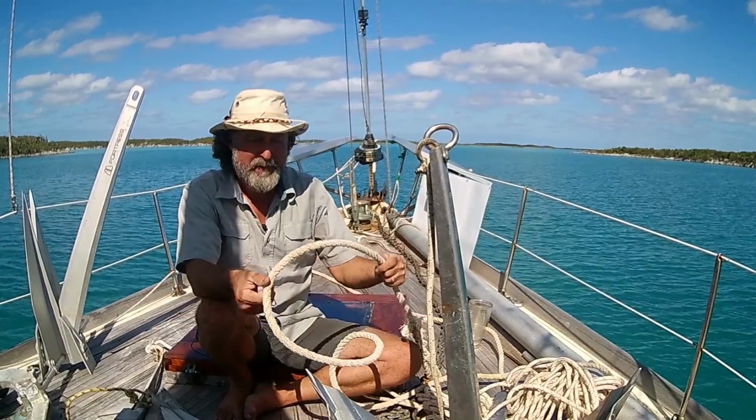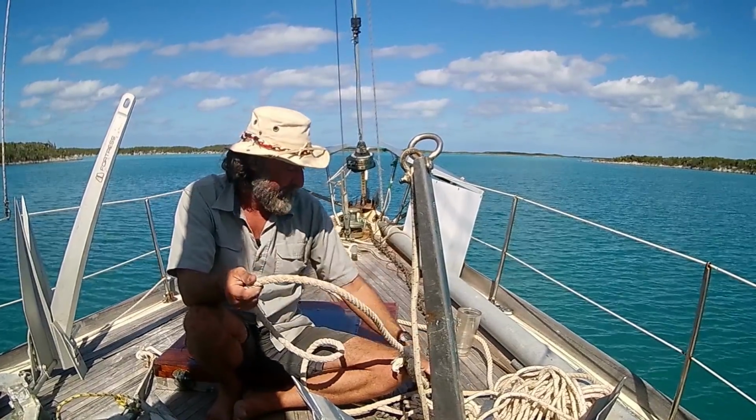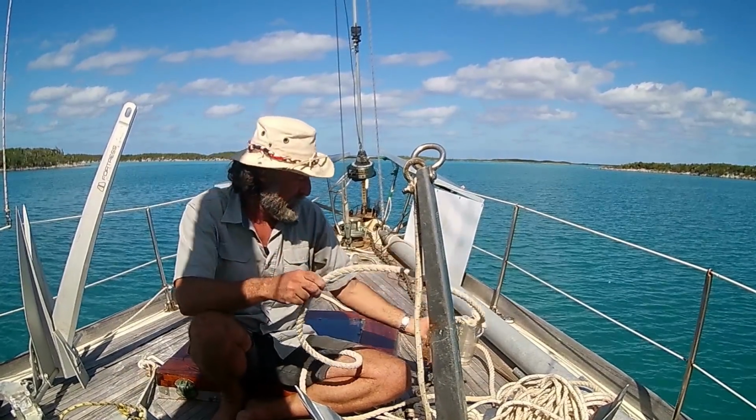The other part of maintenance of a line, though, really is inspecting it. When it gets bad, replacing it. If it gets bad near an end, you could cut it off and resplice it further up, just making it a bit shorter.